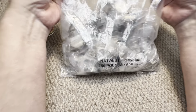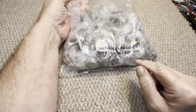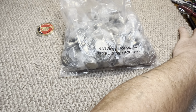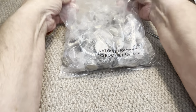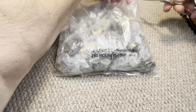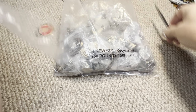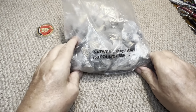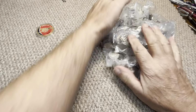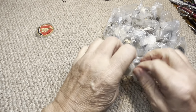Today we've got £250 worth of 50p's, dated the 10th of the 11th. I'm not going to waffle on about anything, I'm just going to open it straight away. Oh, definitely open. Like so. Right, drop these in and hope we find some rare 50p's with pictures on. Here we go.